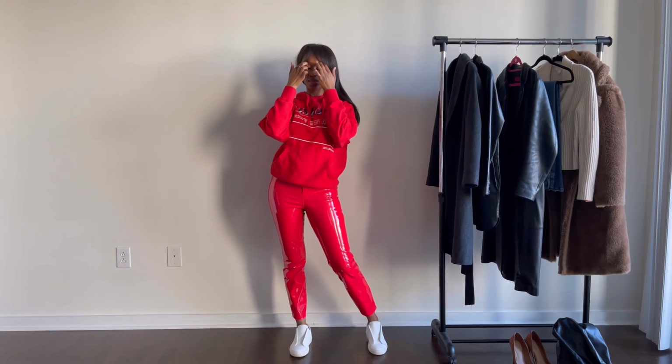So this outfit is super simple. This is something that I would put on to go to the grocery store, so just run out and grab something really quickly. The top is from Mrs. Republic. I love hoodies because they're just so warm and cozy and casual, but you can dress them up, dress them down, depending on what you pair with them.